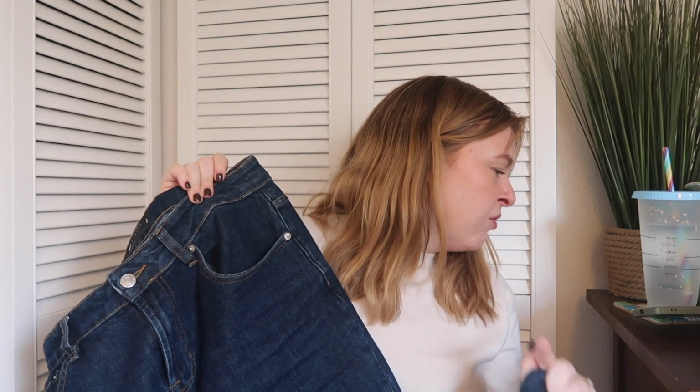I actually only got them recently, probably at the beginning of October, but I've been wearing them pretty much every time I've got dressed since I picked them up. So it's just these jeans. These are the ASOS Design High Rise Slim Straight Jean in the shade Rinse. And I want to mention the shade particularly because I love this shade.